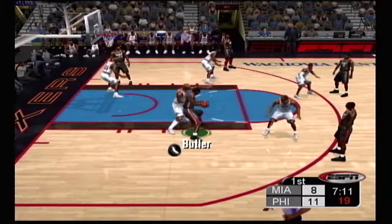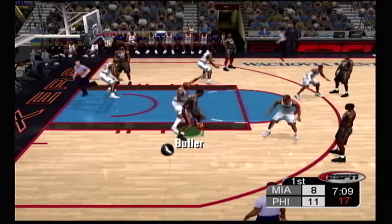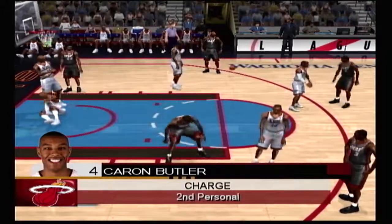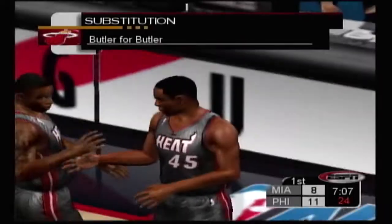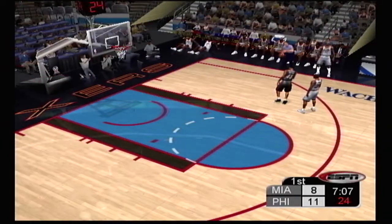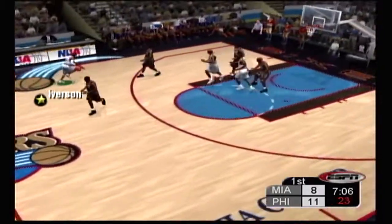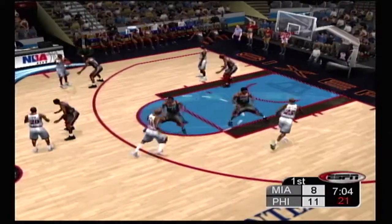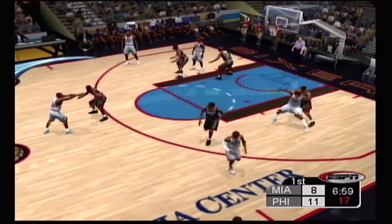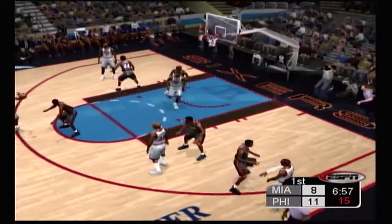To Butler. Butler goes glass. Butler with the charge, and that will be his second foul of the game. First team foul. Substitution for the Heat. To Snow. Pass right side. The 76ers recover the loose ball.